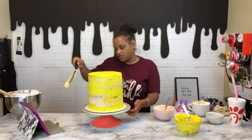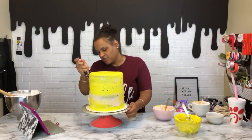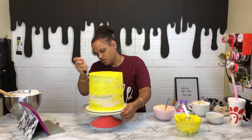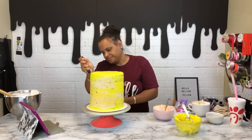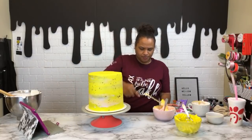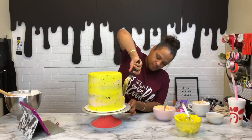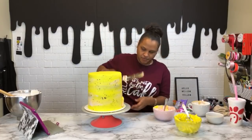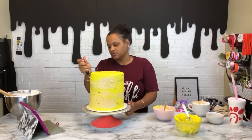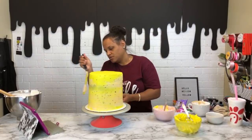You can't really see any of that. I can see it. I'm not sure if you guys can see it, if it can be shown on the screen. The pink starts to blend in, which then makes this like interesting color. Very interesting. I wish I had like a hot pink right now. That would have been badass. A nice hot pink.